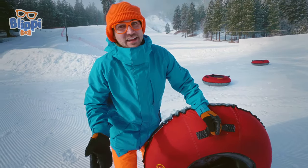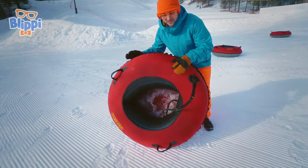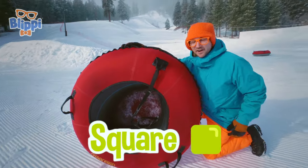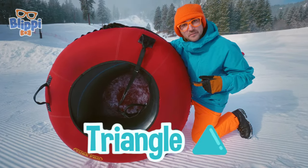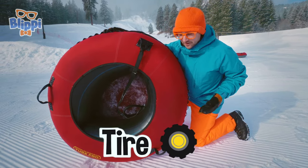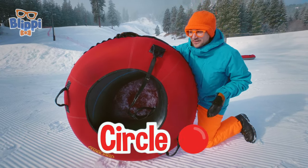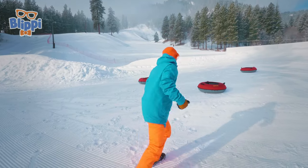Now, I have another game. This one's pretty simple. What shape is this inner tube? It's not a square. Is it a triangle? No. It's the same shape as a tire. Yeah, it's a circle. Woohoo! Good job.